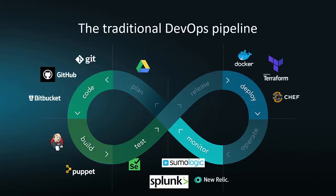So you've all seen this slide probably many, many times. We're just going to spend a few seconds on it. The DevOps pipeline infinity figure goes from the plan phase to code, build, test, release, deploy, operate, and monitor. Some examples of the tools that our customers, the Washington Post specifically, are using to maintain and work through this pipeline.